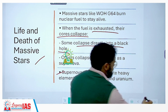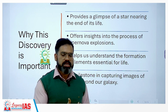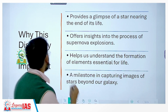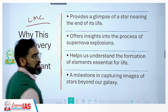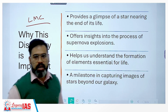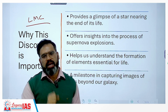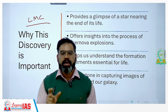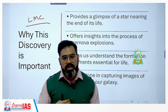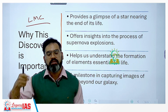Now next, why this discovery is important, we will discuss later. Next we need to understand what this LMC is, the Large Magellanic Cloud that we are discussing. WOH G64 is located in this Large Magellanic Cloud, but what exactly is it? It is a very small galaxy that orbits the Milky Way like a companion, and it's about 1,60,000 light years away, meaning the light we see from it today started traveling long before humans even existed.